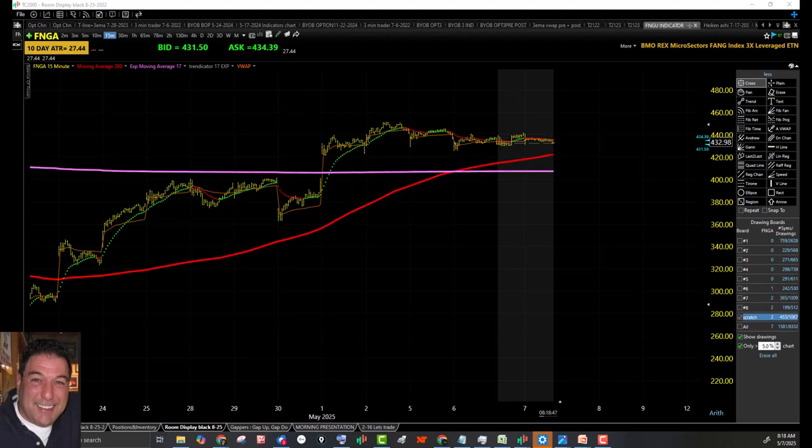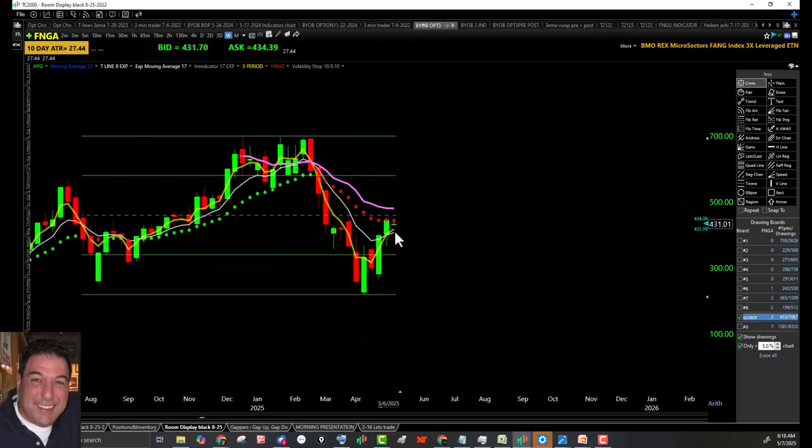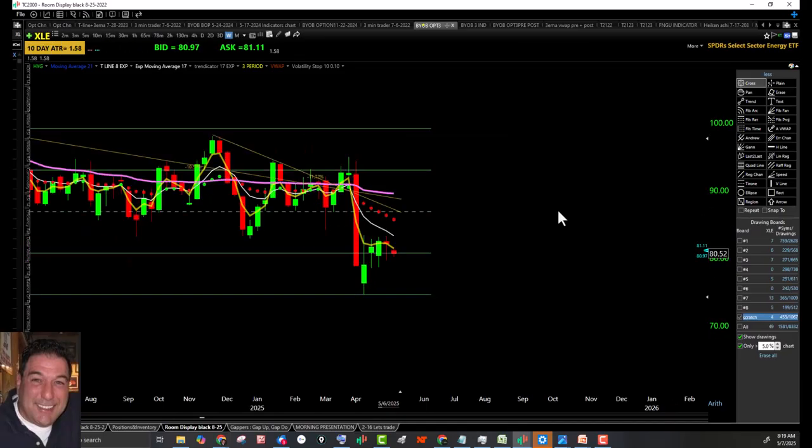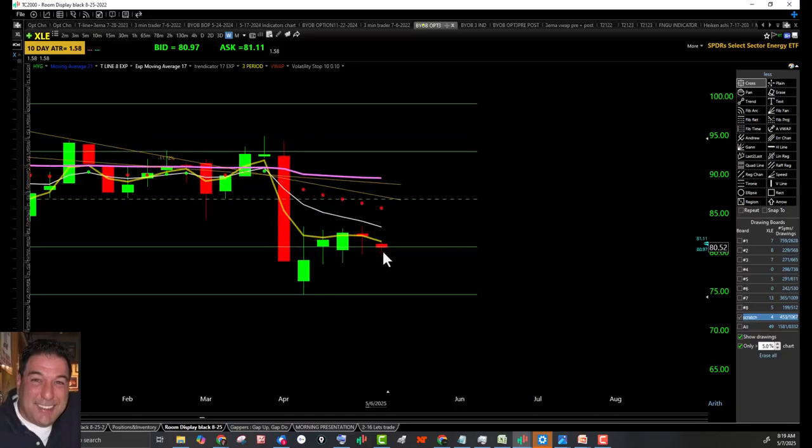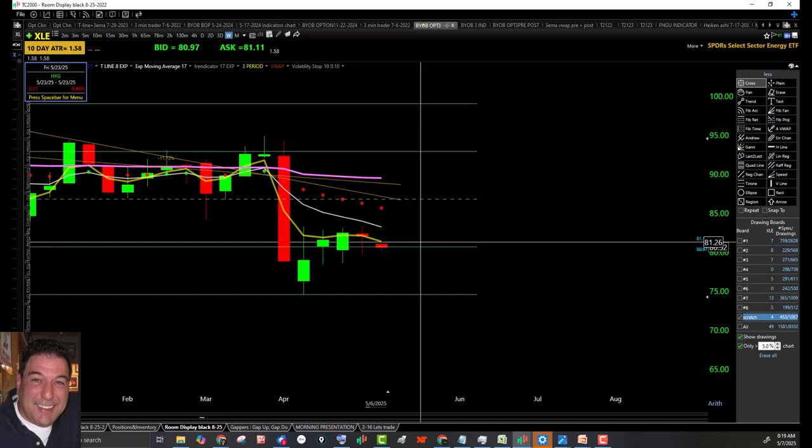All right. Let's take a look at energy. If I got the right one, yeah. I just need to change it to XLE. All right, XLE energy right here, price action, inside day, closing under the bearish trap, under the 17, down in the lower third, so that's bearish.